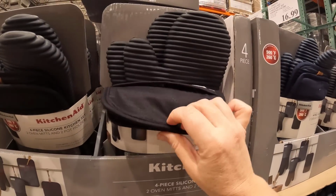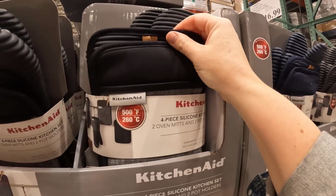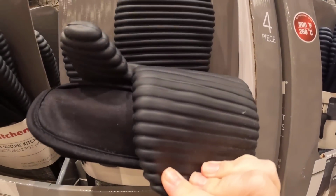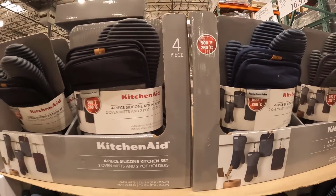We have some new KitchenAid mitts. These are like really rubbery silicone. We actually lost one of these. My fabric ones caught on fire in the kitchen last week. So $16.99 for a 4-piece set. If you didn't see that video, thankfully I caught it really quickly and we were able to take it outside and it didn't cause a big fire, but it's a little bit scary.